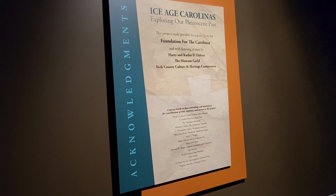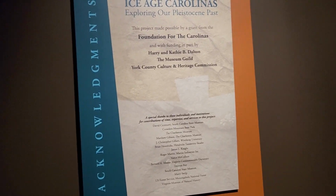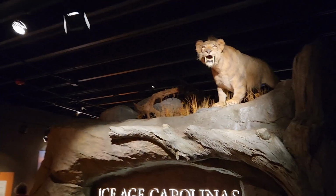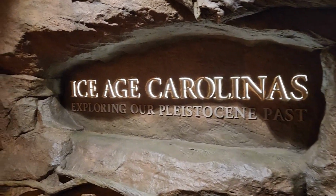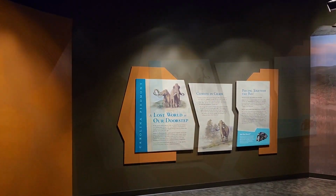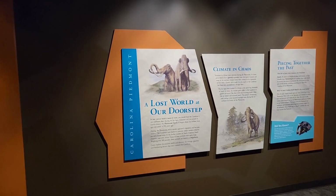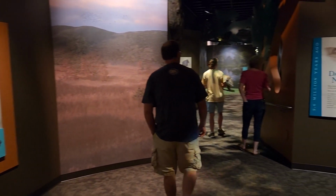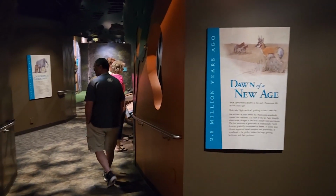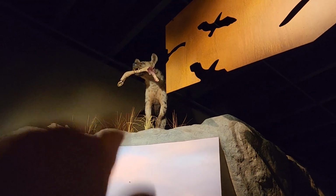So now we are entering the Ice Age Carolinas, what it looked like back in the day just before the Ice Age. Check this out. Check him out right there. The saber-toothed tiger right there. But yeah, this is what it looked like ages ago. A lost world at our doorstep. So we go through here, see what it used to look like in the Carolinas, and what creatures roamed the plains. Oh, look at the hyena up there. He's got a part of a deer right there.